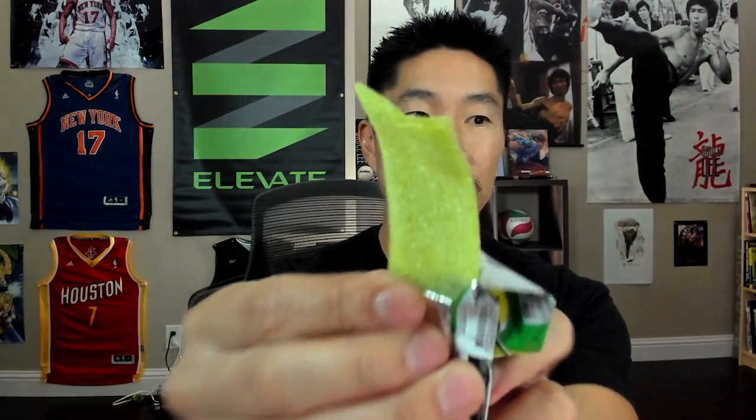Great texture. Now from a more modern selection of snacks from Tokyo Treat. This looks like some sour apple. I love sour candy. And I love apple flavored candy too. That sour belt.